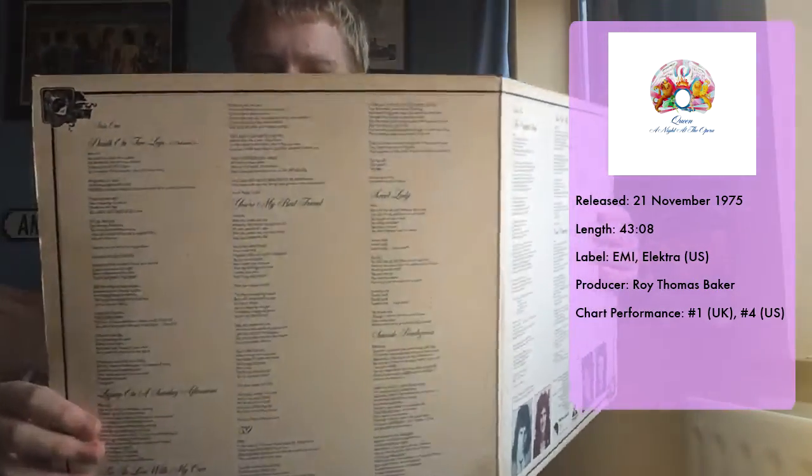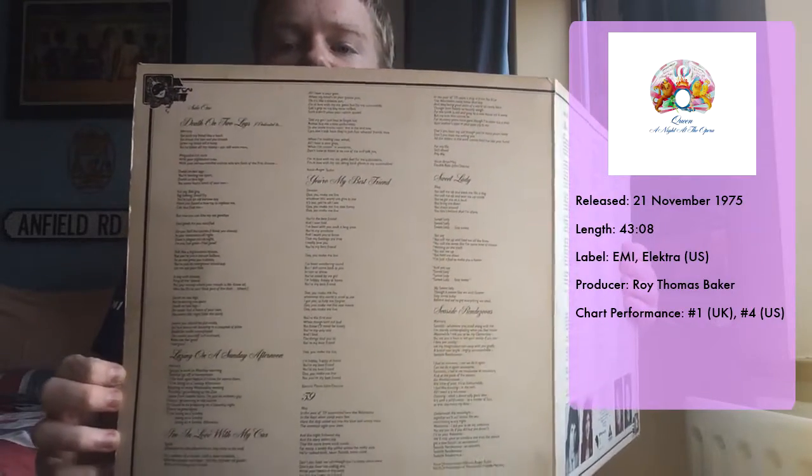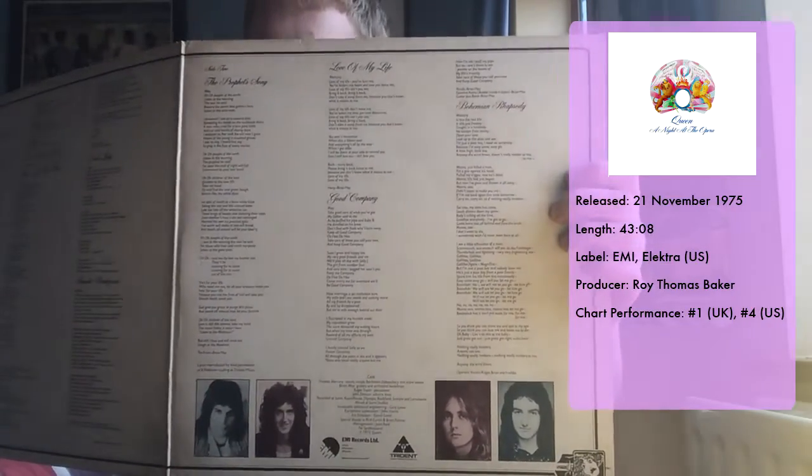Now, there are 12 tracks on this record. We have 2 sides on the record, as usual, and inside the record we have the lyrics for all of them. I'll just try and get that nice and close to the camera. So that's the first side. I believe that's up to, yeah, it's up to Seaside Rendezvous, it looks like. And then we've got the stuff from the second side on that bit.